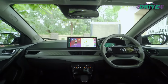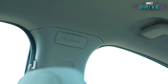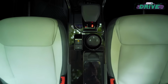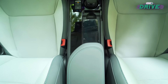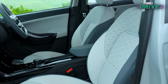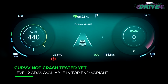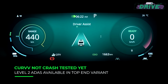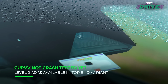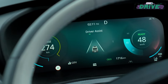With the Curvv EV, Tata has taken its usual stance when it comes to safety. It's loaded with it. 6 airbags, ESP, and a lot more are standard. In fact, the company says it's most likely to get a 5-star safety rating. This top-end variant that I was driving came with level 2 ADAS, which works well, as you can see here. But this feature is restricted to the top-end Empowered Plus variant only.